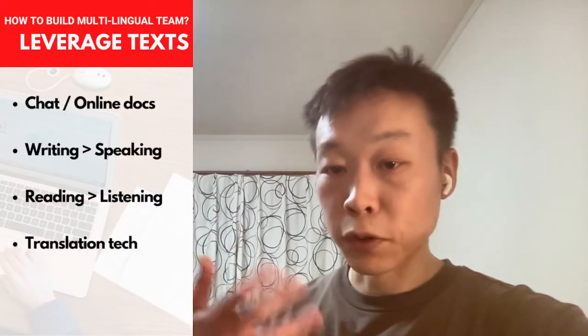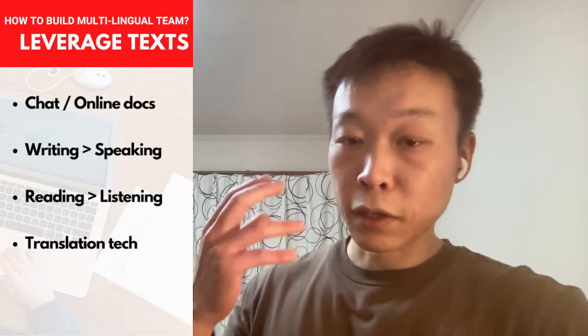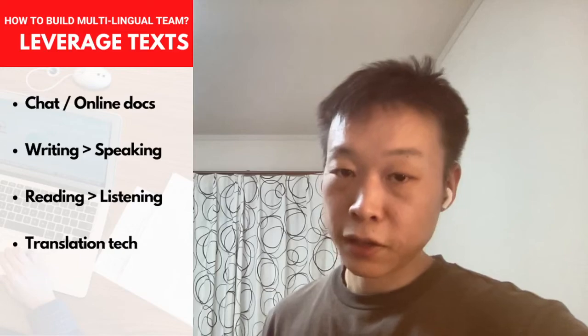So text-based communication is going to encourage people to communicate more. And moreover, text-based communication makes it easier to use translation technologies. So let's say that if you don't understand some part, you can easily use Google Translate to get some translations. So leveraging text-based communication is going to stimulate team communication. That's going to be key point number one.